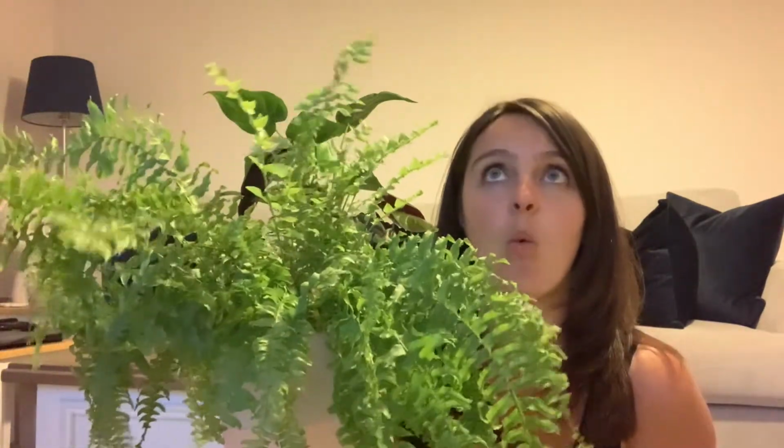Because this guy is so needy, it likes to be watered a lot. So I water it maybe twice a week in summer because it likes water. It is thirsty. It's also really into its humidity. So if I don't mist it really regularly, like a couple of times a week at least, then it gets crispy real quick. So I just had to adjust how I was looking after it and how I was taking care of it. And then as soon as I did, it went wild.